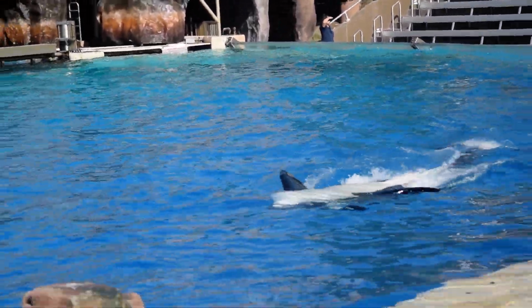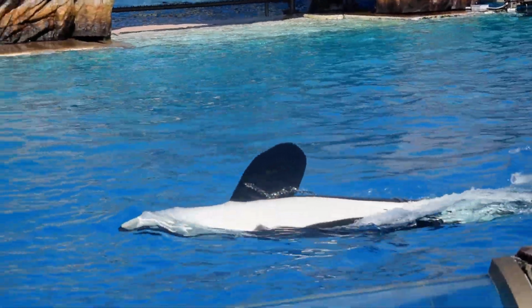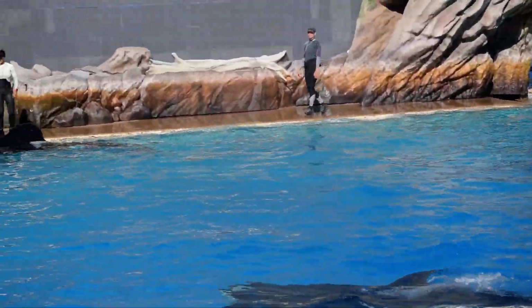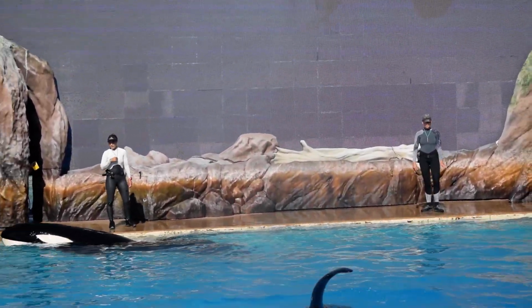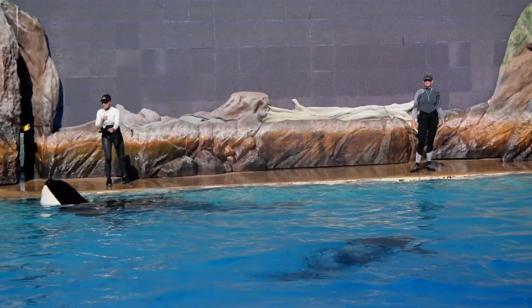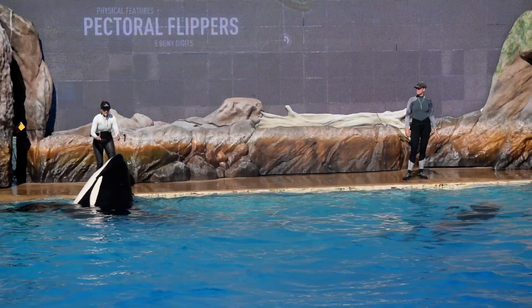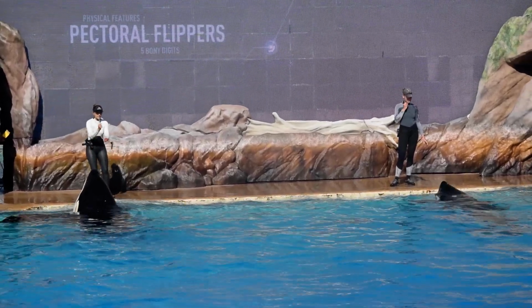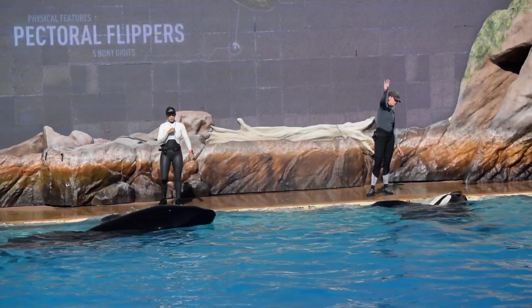The fin on top of the whale is called a dorsal fin and helps stabilize orcas when they're swimming and helps them to regulate their body temperature. The dorsal fin has no muscle or bone inside of it, which is why they come in all shapes and sizes. The flippers on either side of the whale's body are called pectoral flippers and are used mainly for steering and stopping. Pectoral flippers have 5 bony digits inside of them, just like the human hand.